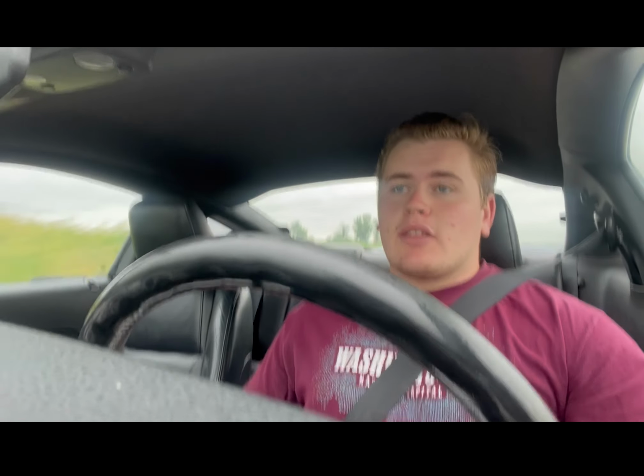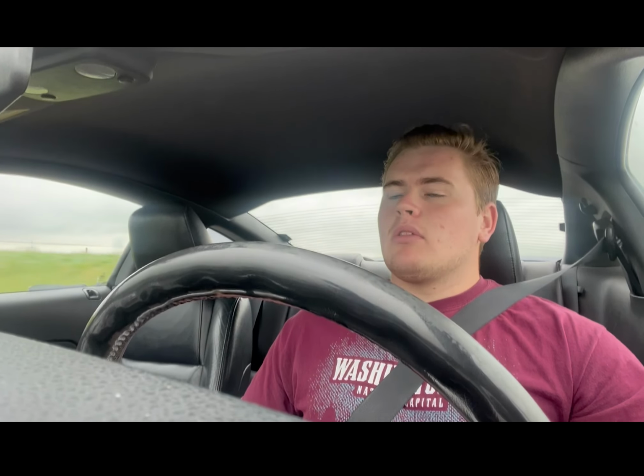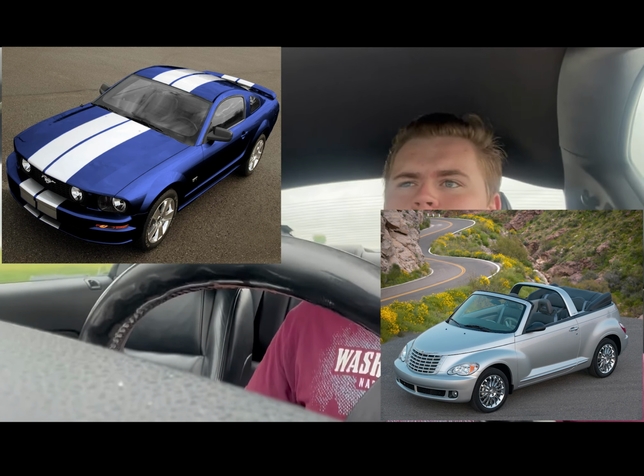Something special about the design of the S197s is it was one of the first kind of big name cars. It certainly wasn't the first, but it was one of the first big brand name cars to use a design language called retrofuturism, which is to take a design from, say, the 60s, or in the case of the very first one, the 30s, and just make it modernized. So make it so the bumpers all line up with modern standards, make it so the headlights are big enough, just stuff like that. Certain examples of this are the Mustang, and the PT Cruiser is one, even though that one didn't turn out very well.